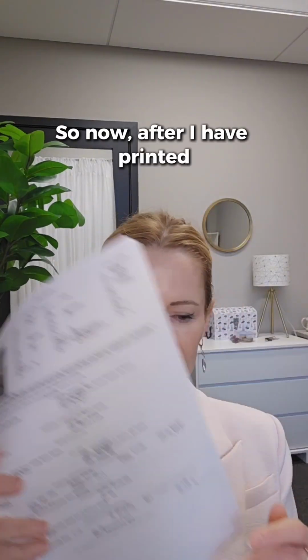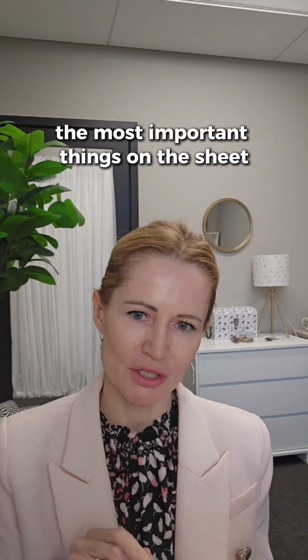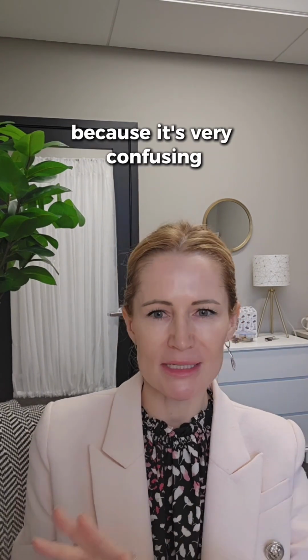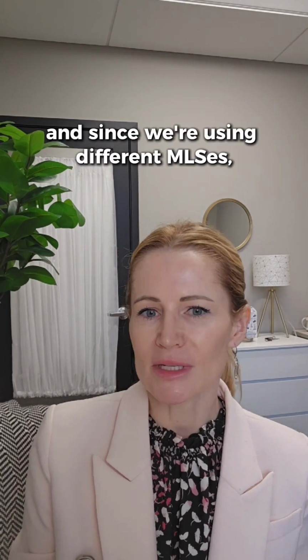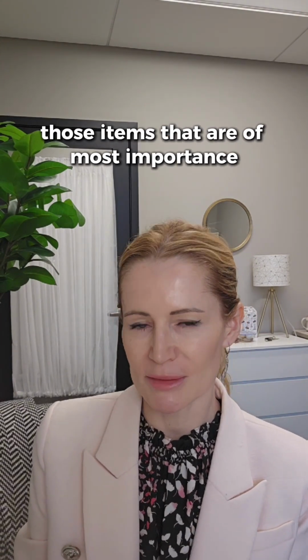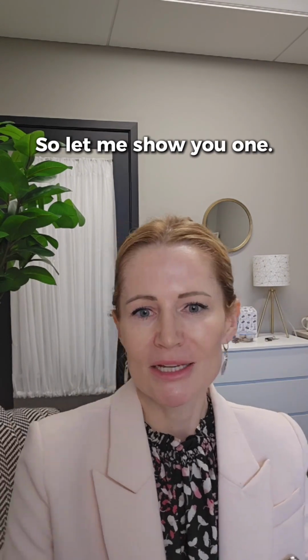So now, after I have printed all of those 9 homes, I'm going to be marking with a highlighter the most important things on the sheet, because for most clients, when they're starting the search, they're not going to know where to look for, for example, taxes or HOA fees or even the listing price, because it's very confusing. And since we're using different MLSs, it's especially important for me to highlight those items that are of most importance, and that's how I always do it. So let me show you one.